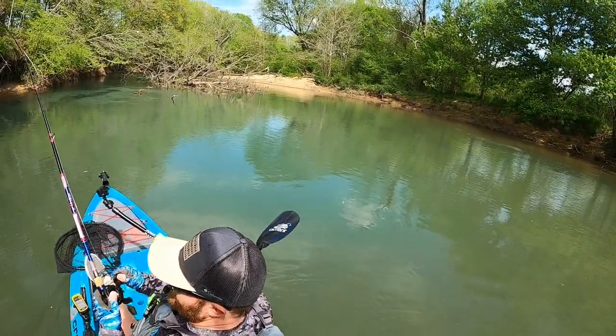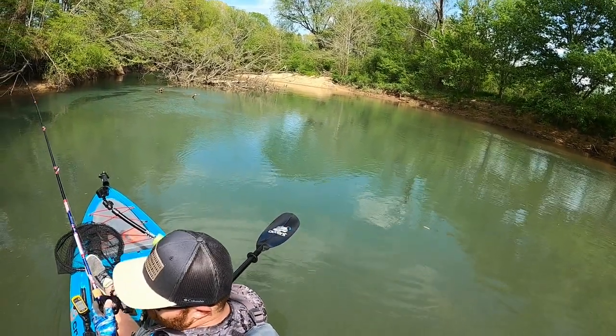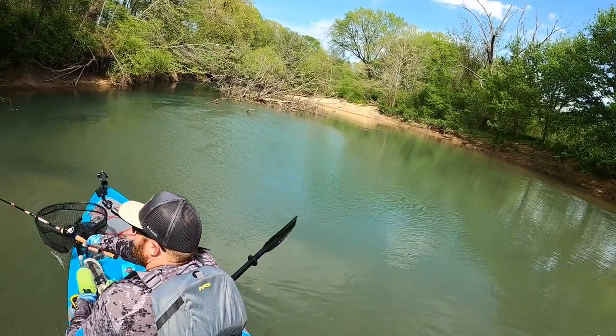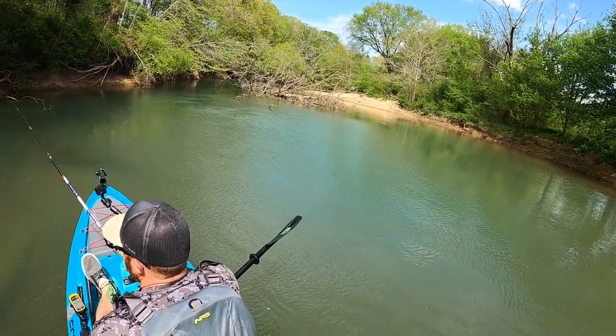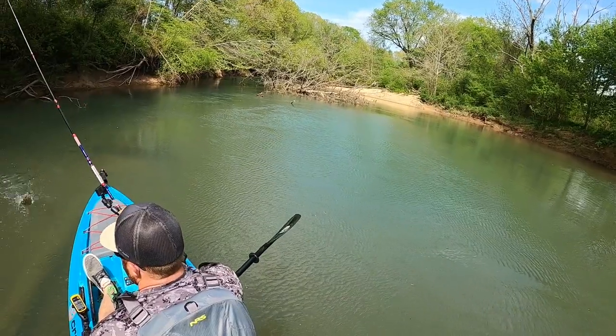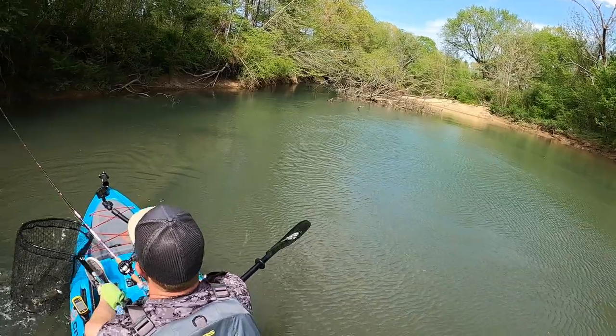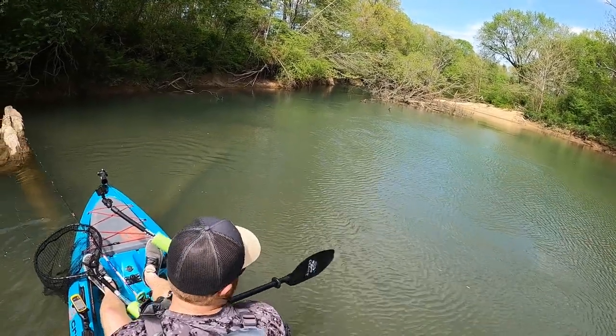There's one. There's another one back there. He's not that big, but he came out and smoked it. Oh, come back here, little guy. Oh, he's gonna give me that log. Oh yeah. Dude, come back in here. There's more.